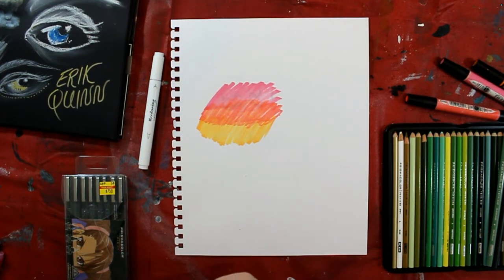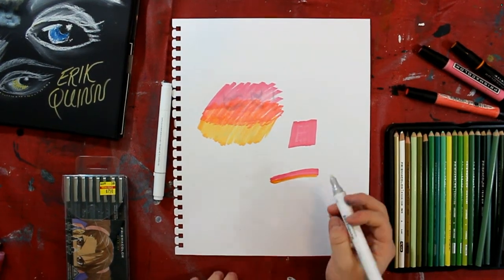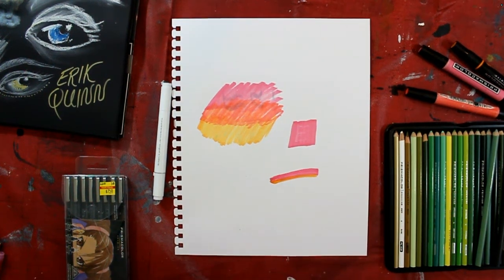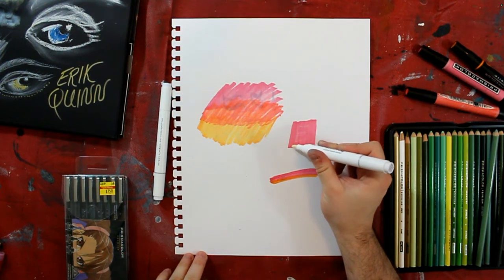I'm gonna try the other one. They're more so like color diluters rather than blenders. But I do like the fine tip. I feel like I could get some cool effects with that, but the brush tip is just way too mushy. So when you press down, it's just breaking really quickly.